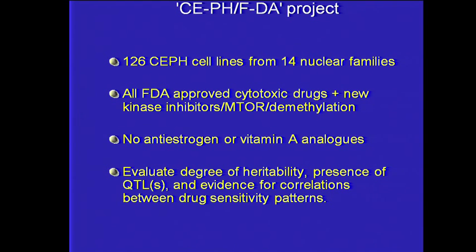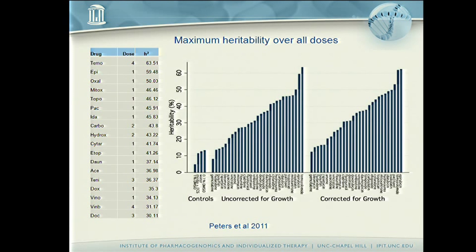And so one can go in and take, for example, some of these families and look at a bunch of the FDA-approved drugs and come up with these sorts of plots where I'm showing you on the y-axis the heritability. So basically, what is the inheritance of cytotoxicity in these families? And a whole bunch of different drugs. And there's a publication you can go to if you want to actually be able to read the x-axis. But we have it corrected or uncorrected for cell growth. Didn't make a big difference in this context.